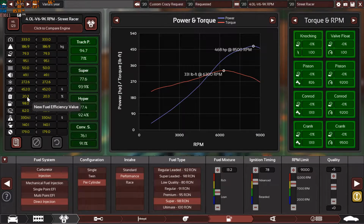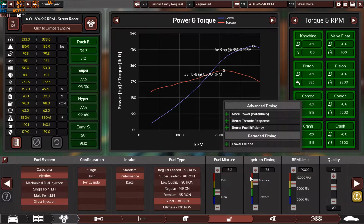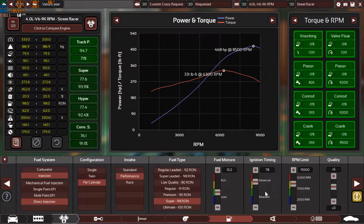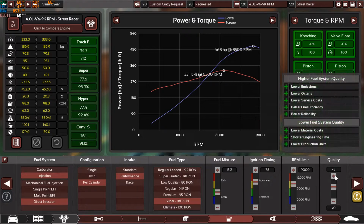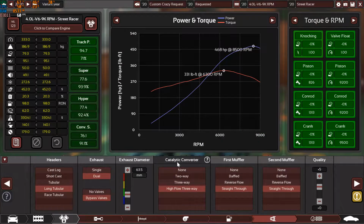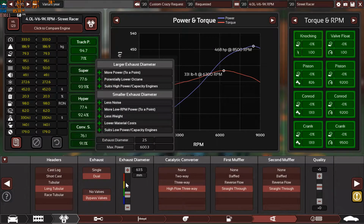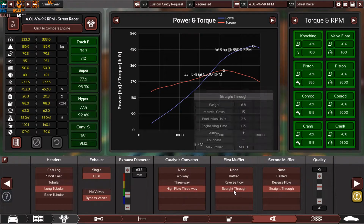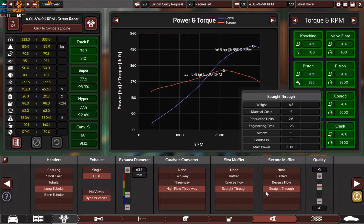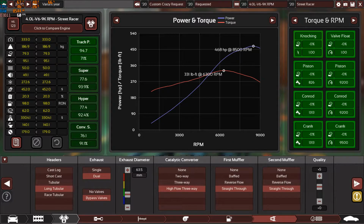The engine is making 20.3% fuel efficiency. It's really, really good for a high performance V6 engine pushed to its max. 78 on the ignition timing, which is very advanced. 9000 is the RPM, which is what we settled on at the end of the requested video, with +5 quality on the fuel system. Long tubular headers, as you can see, dual exhaust pipes, bypass valves, 2.5-inch exhaust diameter with a high flow 3-way Cadillac converter, and quad reverse flow mufflers, because we have twin exhaust pipes with +5 quality.